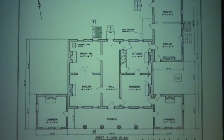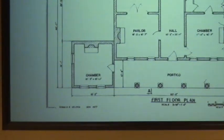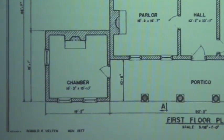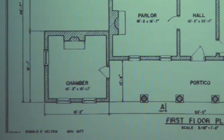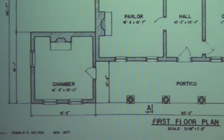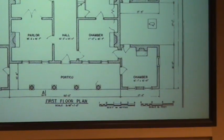Room for steamboat captains and people that were coming down the river. This was a guest room. Notice it's not attached. There's no passageway into the basic part of the house except to the porch. This is the portico. So that was a separate accommodation for guests. This chamber over here could have been used for family members or anyone.